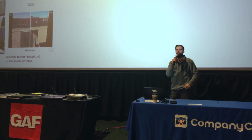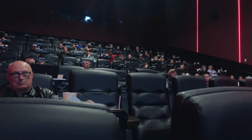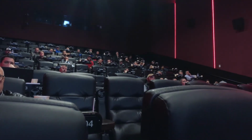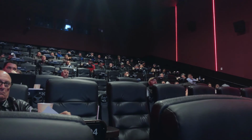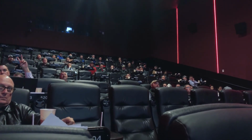Is it just an Android app? I'm sorry, no. So CompanyCam runs on iPhone, Android, tablets, and then through the web, just on your web browser. We recommend Chrome and Firefox, but it'll run on any of the latest Windows browsers also. So yeah, whatever device you have, unless you have a Windows phone, you don't have a Windows phone, do you? Okay, good. Then you're good.